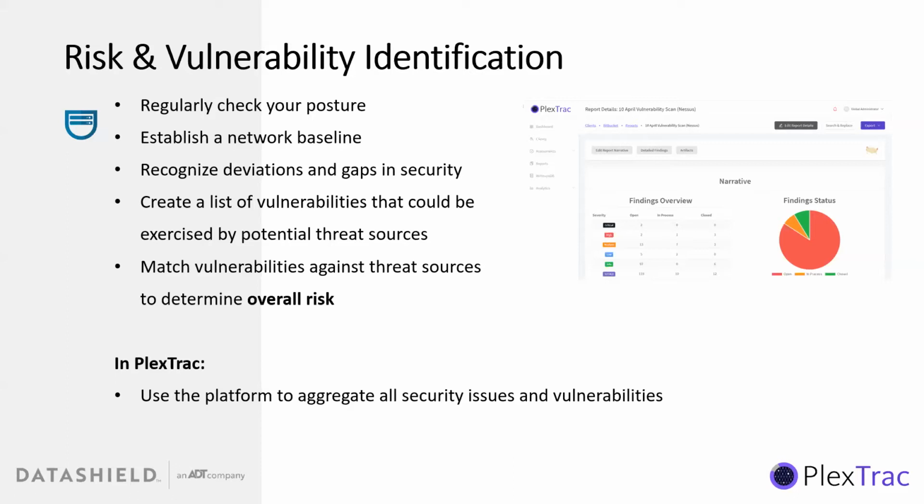So you can identify the vulnerabilities within your environment through a scanning service, and that you continue to do this regularly. So you start to see the trends of how often the same vulnerabilities are being identified, and even down to the asset level. So an asset being a host or a web application. And this really allows you to start to recognize the deviations or gaps in your security posture, and as well as your patch management lifecycle.